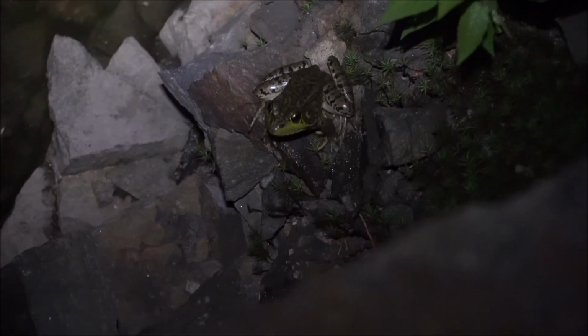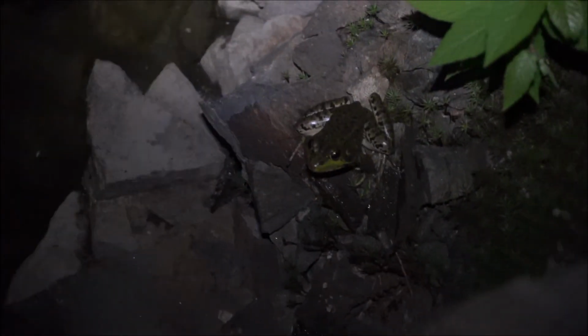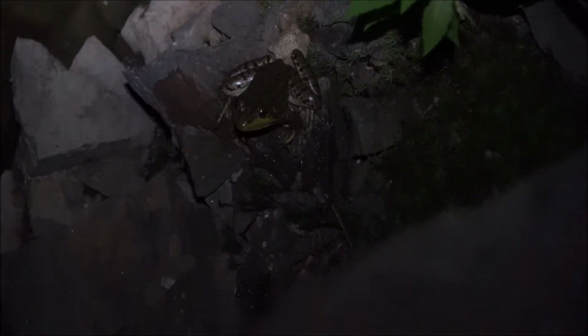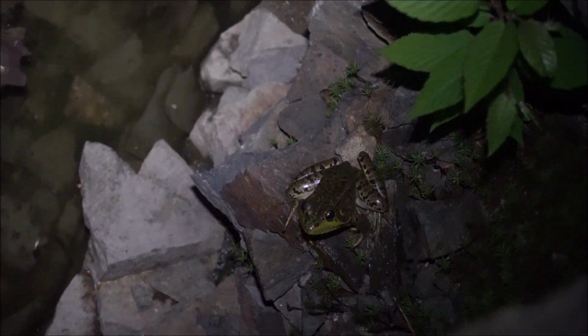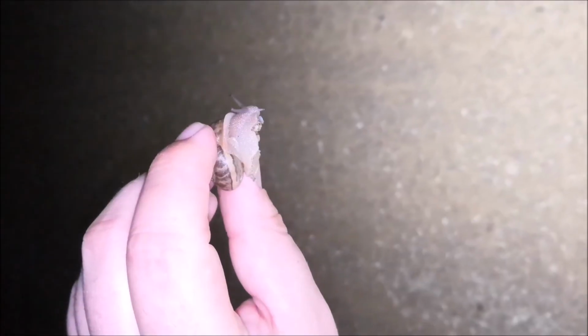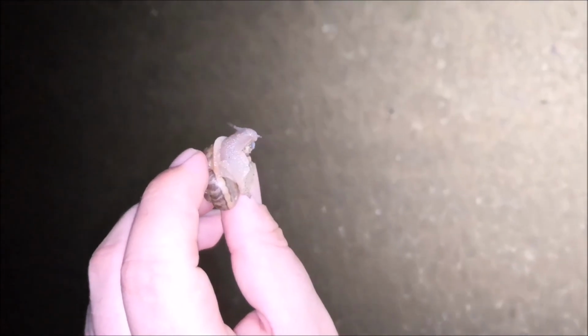We're, what, about 2,000 feet above sea level or something, Tyler? I think it's something like that, yeah. Yeah, we're near 2,000 feet above sea level and there's green frogs. So they apparently are a mountainous frog just like the pickerel frog and the wood frog. Very first snail of this trip. So we've seen 3 American toads, all juveniles, and an adult snail.